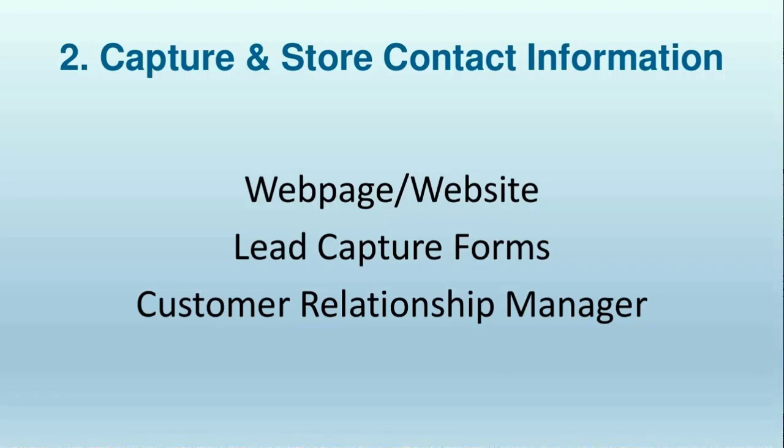So now you have something that's going to be your bait. It's going to be your lead magnet that's going to attract people. You want to capture and store their information. So now you're not just going to give this valuable information away. You're going to ask for their name and email in exchange for it. So they'll get to your website. And when they get to the website, you'll have lead capture forms. These forms will ask for the name and email of the person. When they submit their name and email, that information is going to go directly into the customer relationship manager, the CRM. That's your database whereby you store all your prospect and client information. And you can easily retrieve that information. You can search it, filter it, etc.